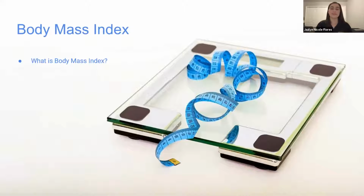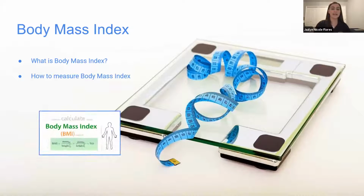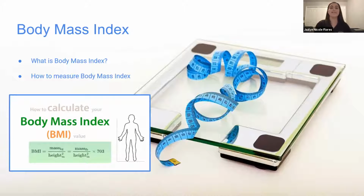Body mass index, which can be shortened into BMI. So what is body mass index? Body mass index is getting a person's weight and dividing it by their height. This percentage, which is the result, will show you if a person is underweight, normal weight, overweight, or obese. If the person is obese, they are at higher risk for high blood pressure or diabetes or any other health problem.